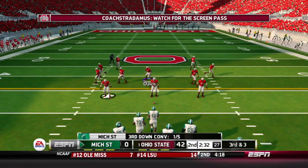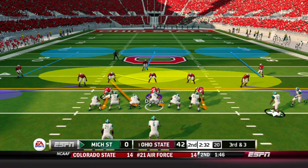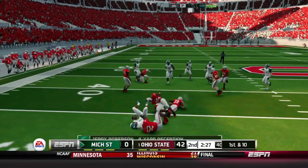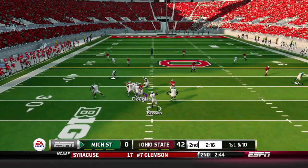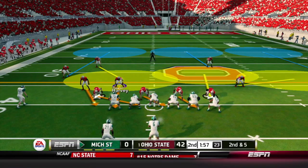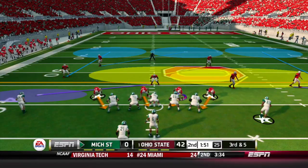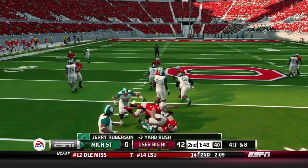Just throws this one away. Got it. Tackle made at the 35-yard line. Third down. Got a man complete, and he's hit hard. And he just gets rid of it. Good job here by the defense. Make the stop.